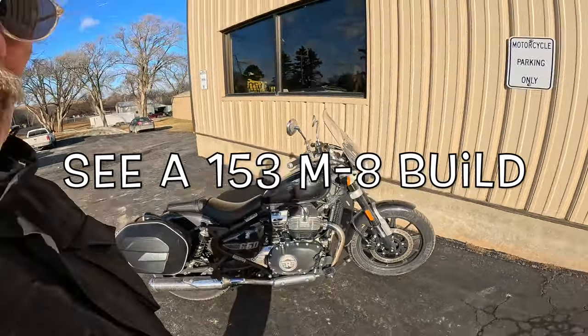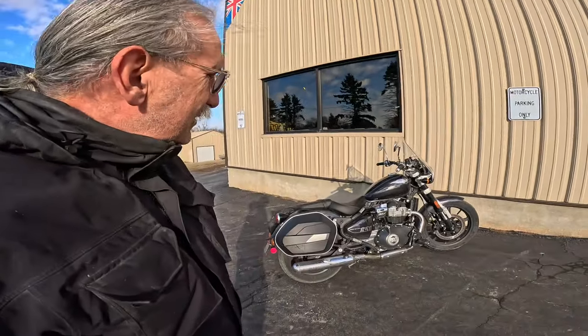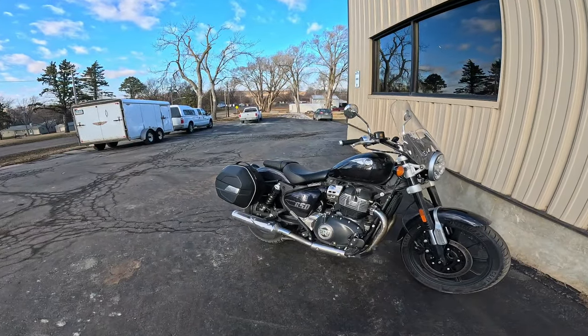I tell you what, the winds are 25 miles an hour and gusty, and this thing just ate up the road. I did a bunch of interstate with it. It just performed beautifully. I love it. This bike and I are gonna do really well together.